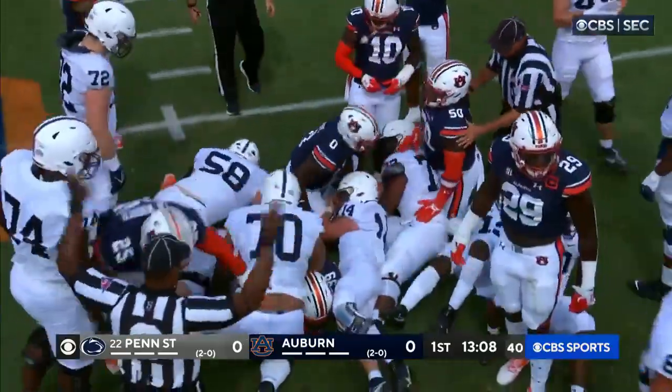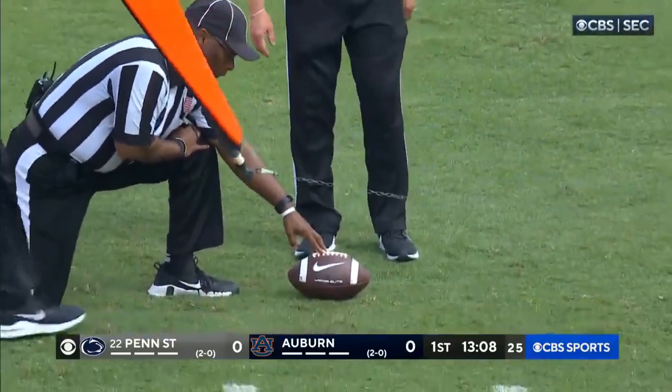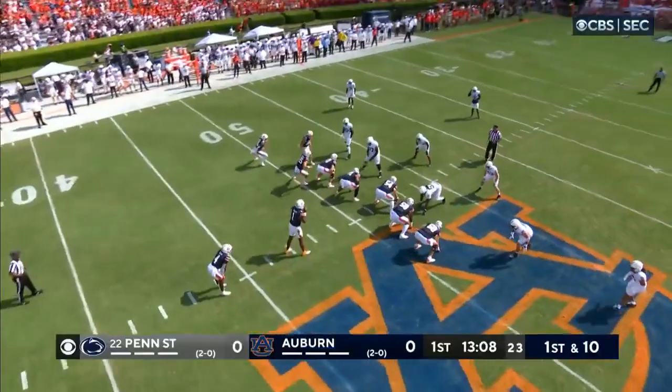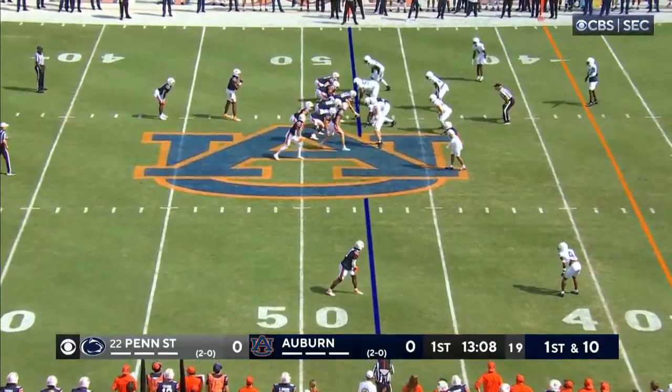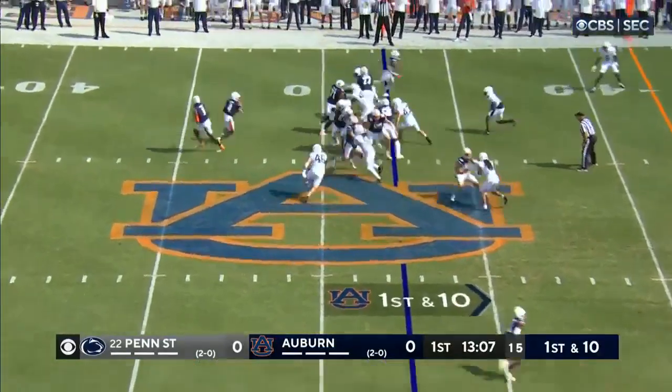So against Purdue, they showed the stat. I say, yeah, but where does the analytics say? Not even a foot. He knows what to do. He's Mr. Dependable. They like to go to him. He had over 30 catches last year from his tight end spot. Great field position, though, to start after taking over on downs at the 47.